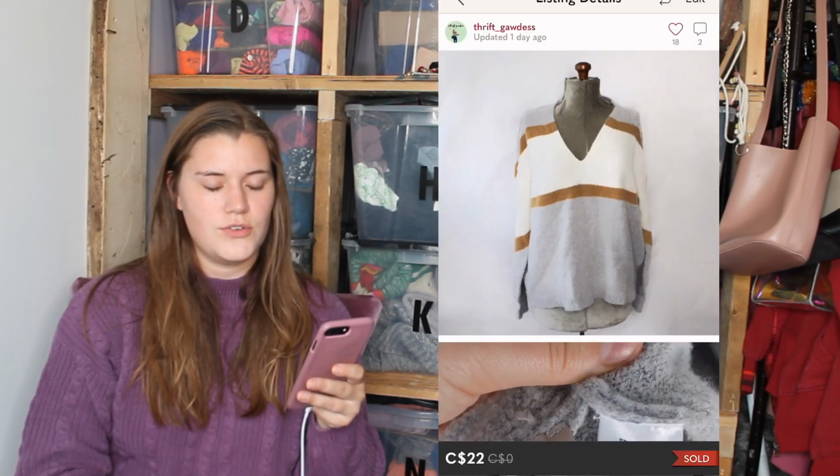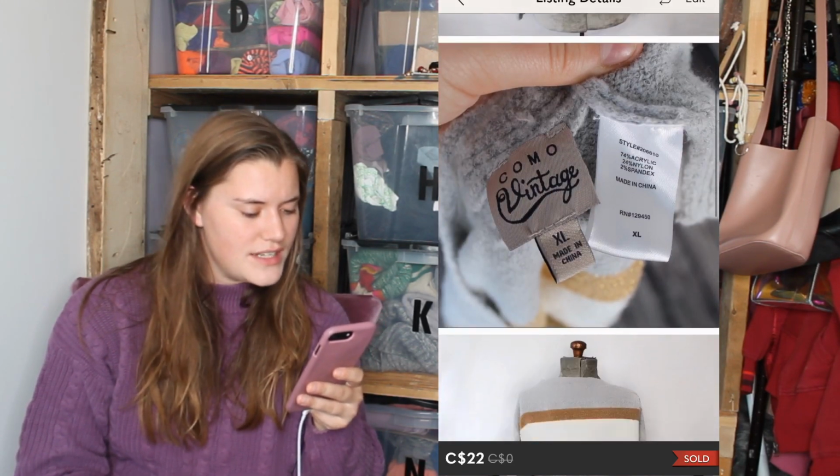And the last sale for the week was this Como vintage gray sweater. It's like a v-neck kind of. And this was donated to me, and I tried it on and it was really cute, but it was so itchy. Like I cannot do wool stuff. It just, no. So I sold that for $22. Had it listed for a while. I was hoping to get more for it. But I was just happy to move it out of my closet and make room for more inventory.